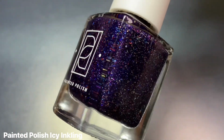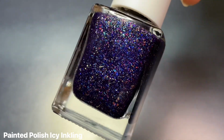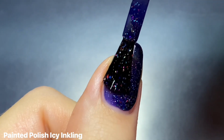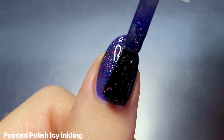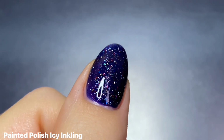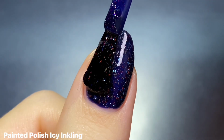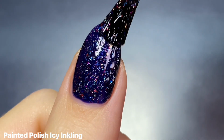Next, I have Painted Polish's Icy Inkling, which is an inky blue jelly base featuring red, gold, and turquoise metallic microflakes. So even though there's only 3 colors listed in the microflake description, I feel like there's just so much more than that. This really has such a colorful look to those flakies in that deep indigo kind of base color. It just pops so much and looks so pretty and fun while also being kind of dark and mysterious at the same time. I just really love the contrast of this one.